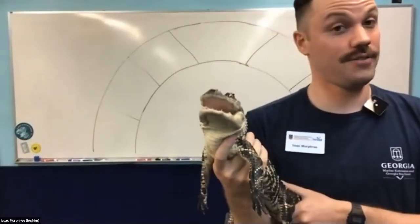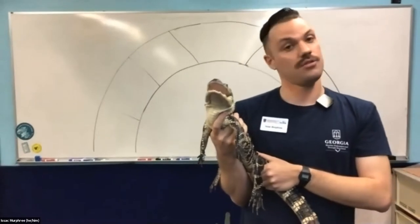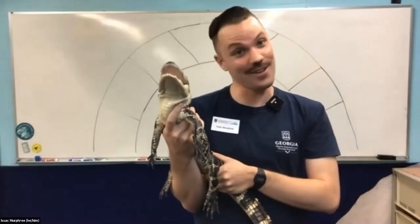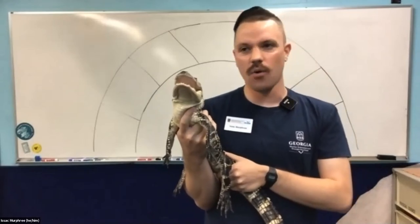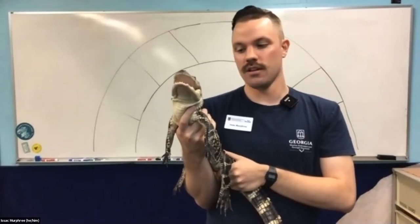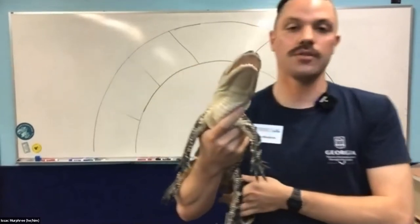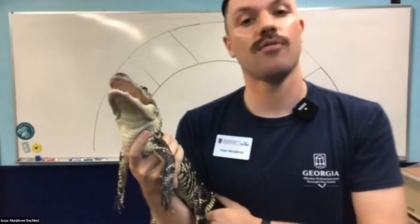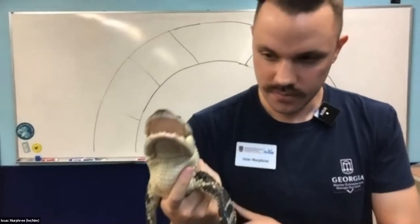Now they can run fairly fast on land in small doses. A common thing you're told is to run in a zigzag if you're being chased by an alligator. Don't do that. You're just going to look really stupid. Because they can actually run about 10 miles an hour-ish in short bursts. So your best bet is just to hightail out of there as quick as you can. But like we talked about earlier, they have an innate fear of humans. So they're not going to be running after you. They're going to be running away from you more than likely.